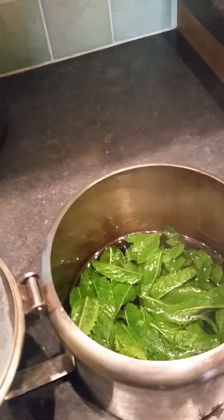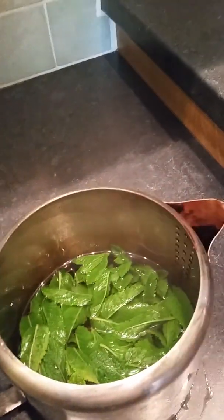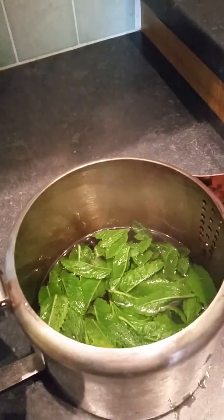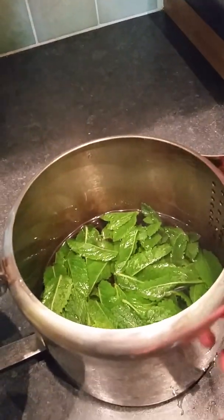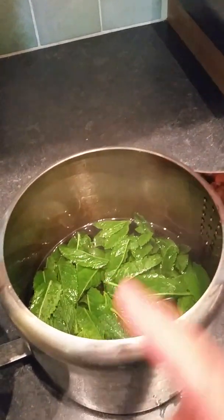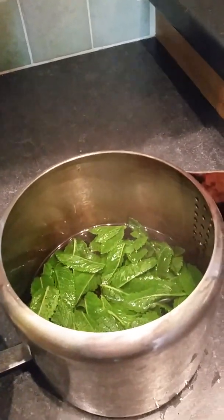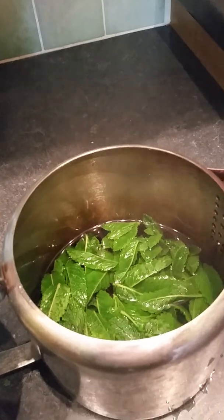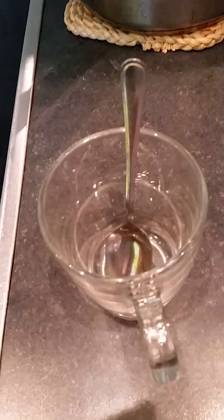Okay, and you can serve this with, how you say that, honey and citron, but I drink it no honey and citron. My husband, he drinks it with honey and citron. Citron helps melt your fats too. Okay, I will just cover it.